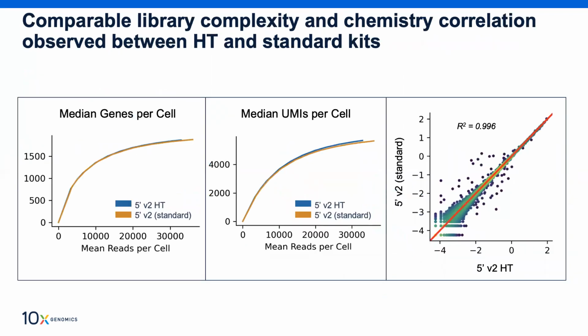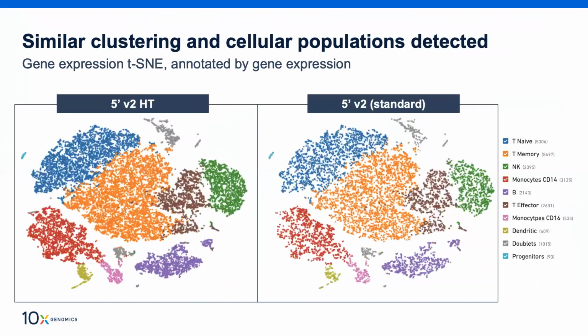When we look at the performance in terms of median genes per cell and median UMI per cell, we see very comparable data across the sequencing depth across our 5' version 2 HT and the standard kit. Also, the correlations are very strong across those 2 different kits.